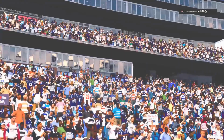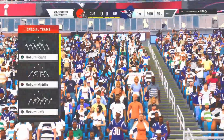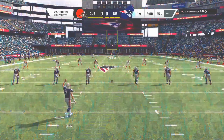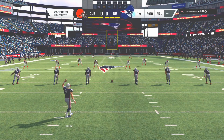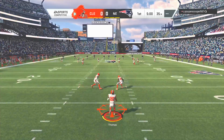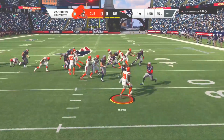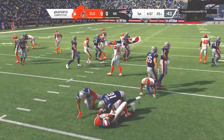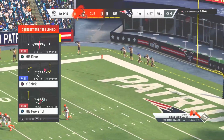Go. All the success in New England over the last few decades, and this crowd has never been more enthusiastic. A moment ago, the Pats emerged from their locker room. They are set as they'll square off with the Cleveland Browns. This one taken just inside the 10. And a good return as he'll be stopped just shy of the 30-yard line. Let's go.